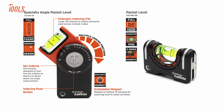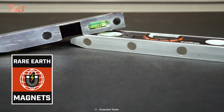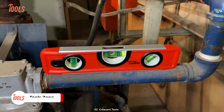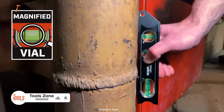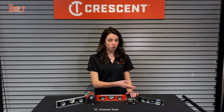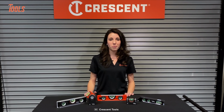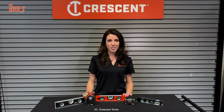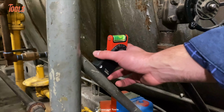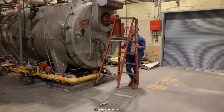But wait, there's more. The coolest feature of the Lufkin levels is the rare earth magnetic base, which allows you to stick them on just about any surface, making your job way easier. No matter what your project demands, these levels come in different sizes, making them a perfect fit for all your leveling needs. Trust us, with these bad boys in your toolbox, you'll never have to worry about leveling again.